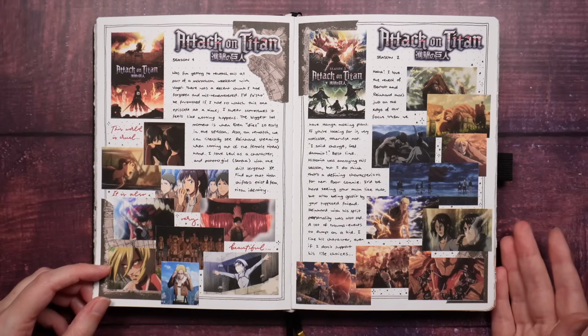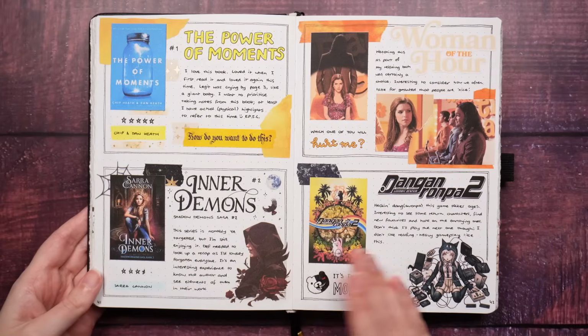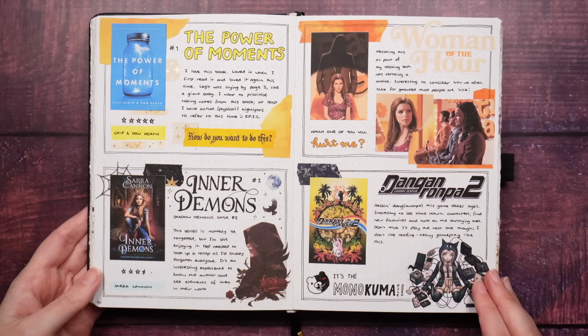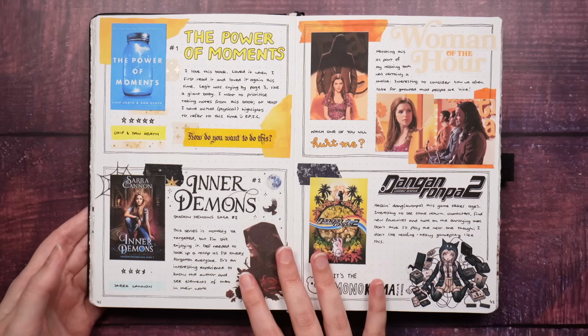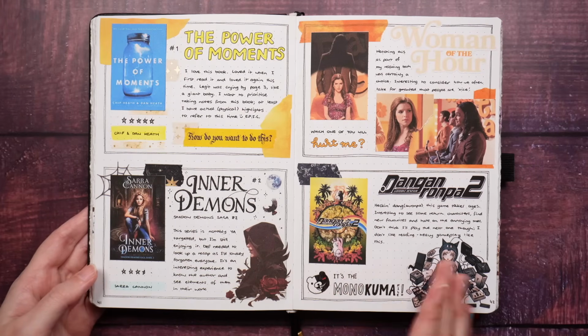For instance, here we have a spread on an anime series I was watching. I have layouts for TV shows, and also some from movies and games. Especially if you don't feel like you read enough to warrant having a reading journal, including other types of media in here could be a good fix.